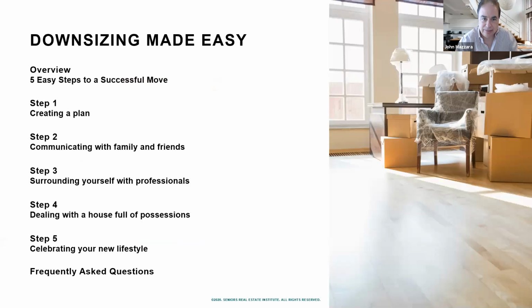Okay, downsizing made easy starts with 5 steps. And the very first step is creating a plan. You may have heard before the cliche, if you don't have a plan, then your plan is to fail. That's like with anything in life. If you don't know where your destination is, how are you going to get there? Part of making a move and downsizing is actually making that move. And my guess is that you've thought about it. That's why you're here. And you thought maybe you'd do it sooner, and you haven't.